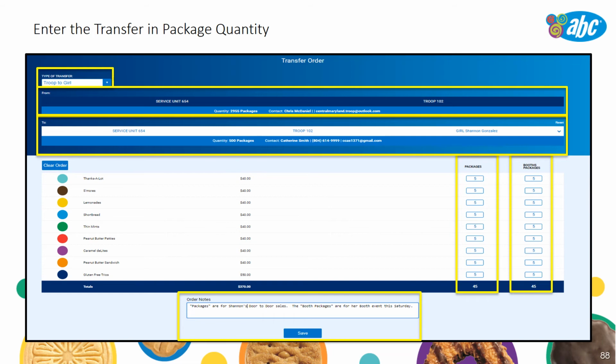If you elect not to use the Smart Cookie Divider to distribute booth sale credit to girls, the Booth Packages column can be used to give credit to girls for packages sold at a booth sale. The girl will receive package credit towards her recognitions, but she does not assume financial responsibility for booth sales since money is collected at the time of the booth sale. In the Booth Package column, enter the amount of booth packages to transfer to the girl, then click Save.